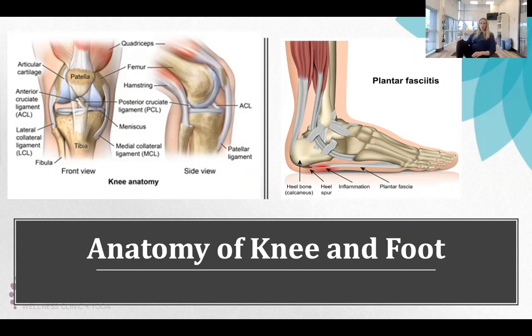And then you have two bones in your leg. You have your tibia, that's your shin bone. If you ever played soccer, you probably know what it is to get kicked in the shin. So you have the shin bone here. And then you have a little bone beside your shin bone called your fibula. So you have two bones in the bottom of the leg, one bone on the top of the leg. They come together to make that knee joint.